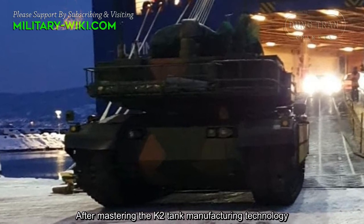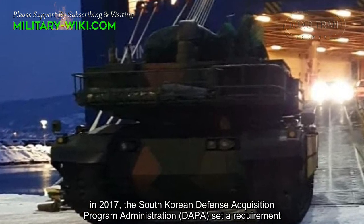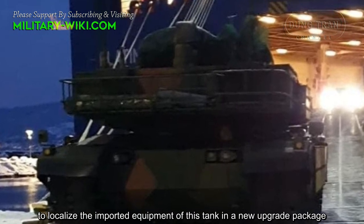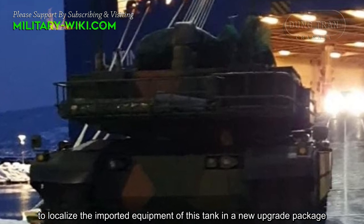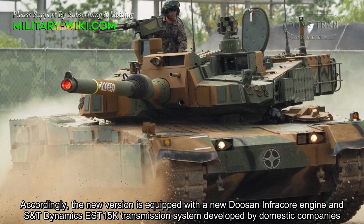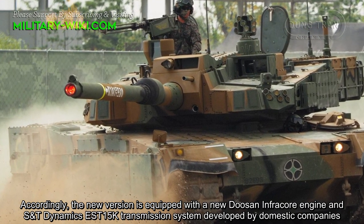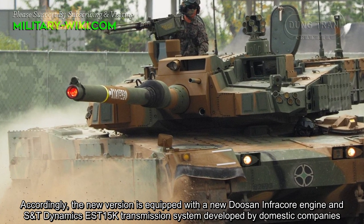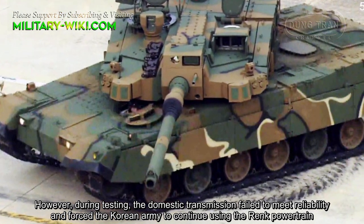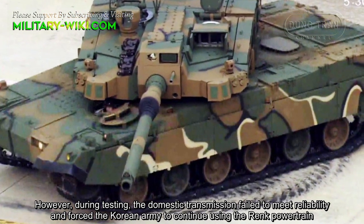After mastering the K2 tank manufacturing technology, in 2017, the South Korean Defense Acquisition Program Administration set a requirement to localize the imported equipment of this tank in a new upgrade package. Accordingly, the new version is equipped with a new Doosan Infracore engine and SNT Dynamics EST15K transmission system developed by domestic companies. However, during testing, the domestic transmission failed to meet reliability requirements and forced the Korean Army to continue using the Renk powertrain.